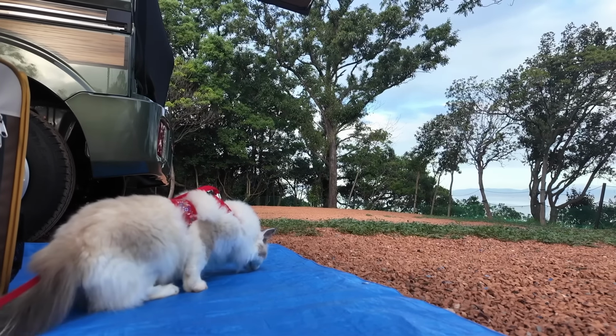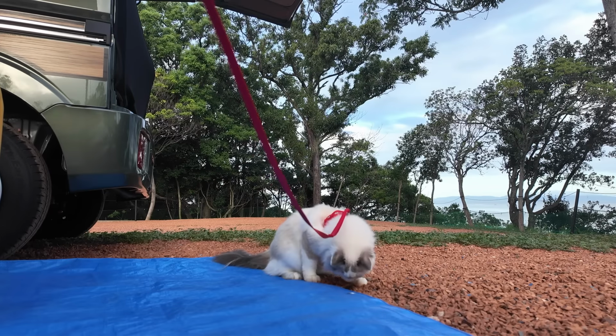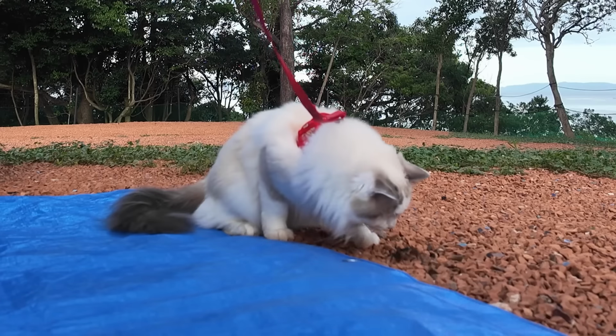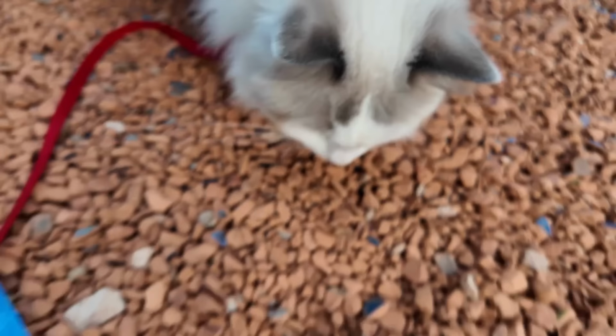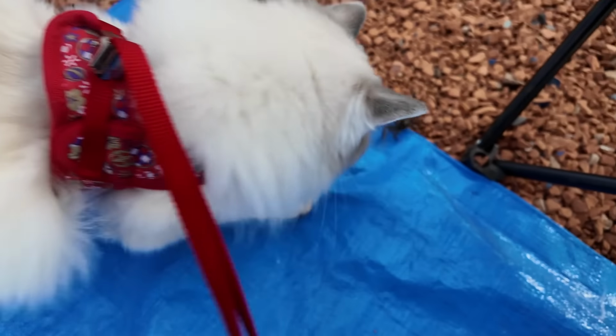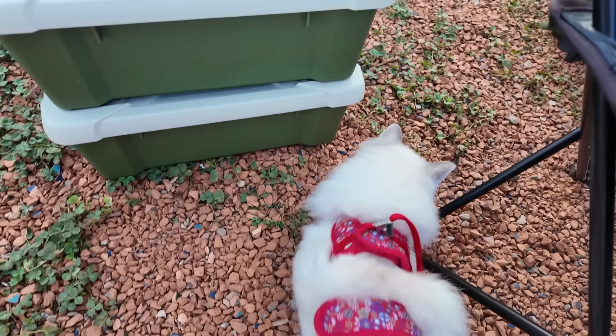Millie's feeling a lot more adventurous this morning and doesn't want to be in her pen at all. She wants to be out with me, which is cute. And she's found a little crab by the looks of it. I'm loving this for her. I'm loving it that she can enjoy the outside.